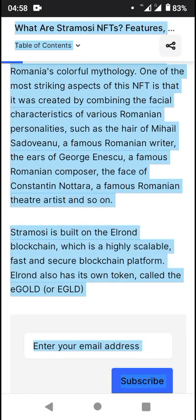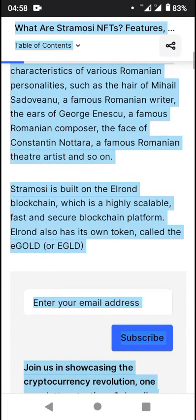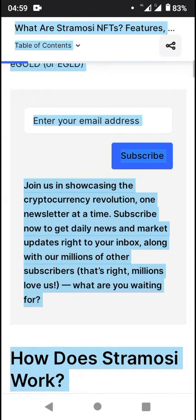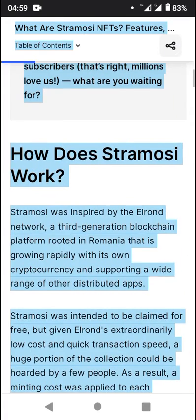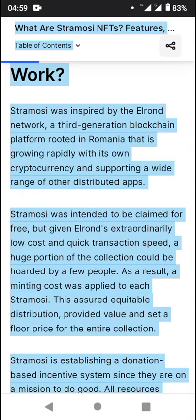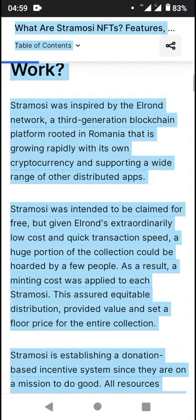Stramosi is built on the Elrond blockchain, which is a highly scalable, fast, secure blockchain platform. Elrond has its own token called EGLD. So how does Stramosi work? Stramosi was inspired by Elrond Network, a third-generation blockchain platform rooted in Romania that is growing rapidly with its own cryptocurrency and supporting a wide range of other distributed apps.